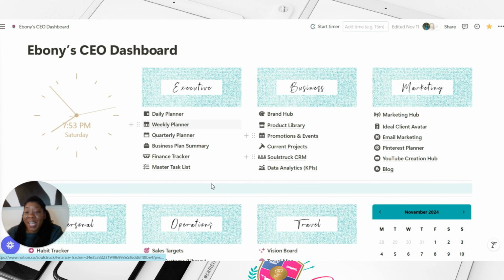And the reason why I love this dashboard is because it allows me to stay focused on my goals and the things that I need to be focused on in that moment, if that makes sense. But also, in addition to that, it helps me to streamline my daily tasks, and it also helps when it comes to automating repetitive tasks or delegating tasks to team members, and also being able to track and manage it all.